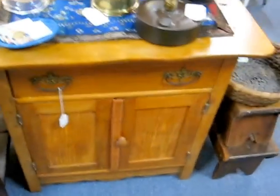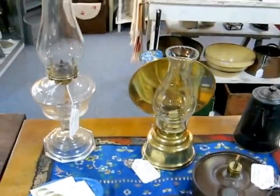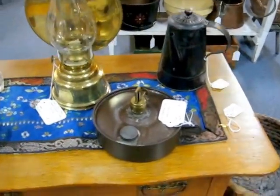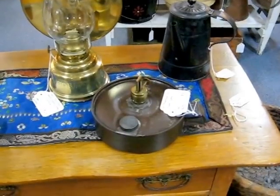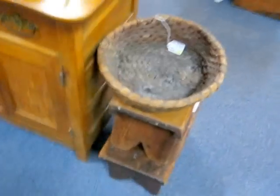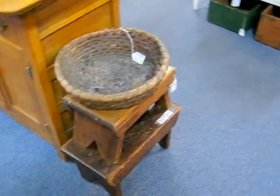I have a nice wash stand, and sitting on the wash stand are early lighting pieces, oil lamps, an oiler, a nice tin oil lamp with a finger hold, a stack of footstools and an old rye basket.